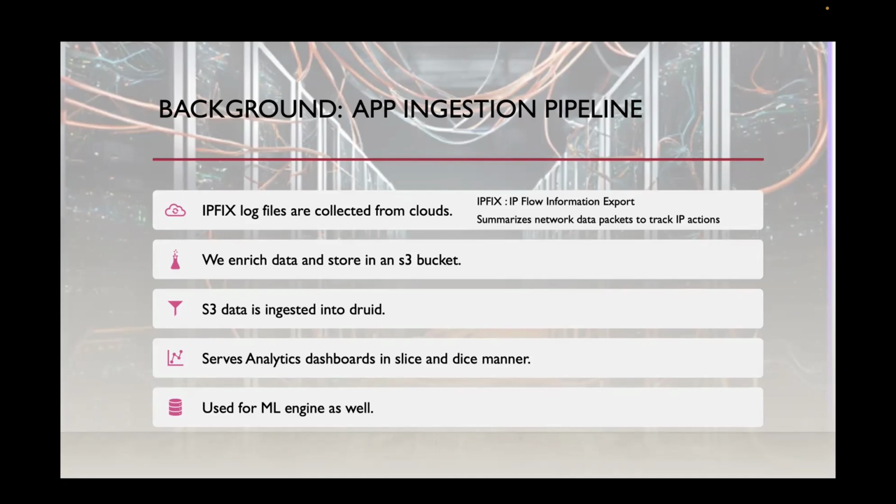Between IPs, there is data flowing. And we are saying we are going to track those network packets. And on the dashboard, our customers can see for their infrastructure where their data is flowing, which two VMs are connected, all kinds of visualizations there in their infrastructure, right? So we had some sort of thing there already. We had an S3 bucket where this data was enriched in some way and put on S3. And this is where our architecture starts, where we would take all that data from S3 and ingest into Druid. And Druid would then serve our analytics dashboards and ML engines.